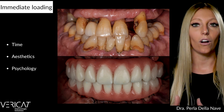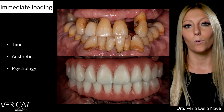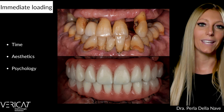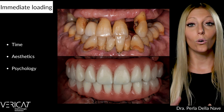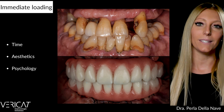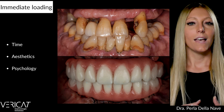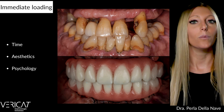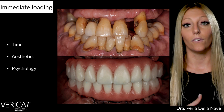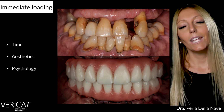We live against the clock and it's necessary to offer the patient the most effective and reliable and also the least time-consuming treatment option. And of course, we also have to emphasize the great relevance that immediate provisionalization acquires for the patient, both from an aesthetic and a psychological point of view, for example, in cases of total rehabilitations or implants placed in aesthetic areas.